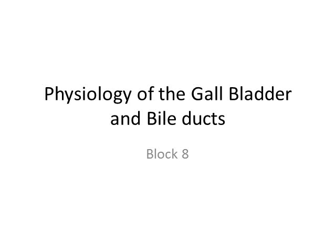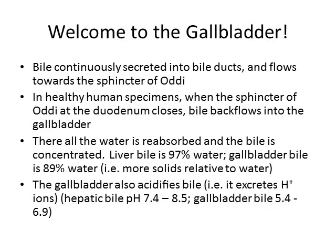Alright, let's talk about the physiology of the gallbladder and the bile ducts. It's a relatively simple system, so I'm not going to go into too much detail. Let's keep it simple and clinically relevant. Bile is continuously made by hepatocytes, continuously secreted into the bile ducts, and continuously flowing to the sphincter of Oddi. However, the sphincter of Oddi for the most part is closed, and generally only opens in the presence of food in the duodenum.